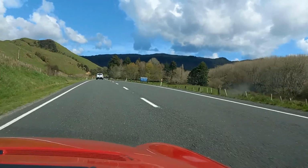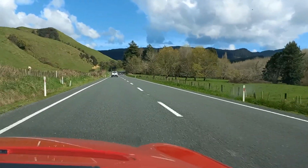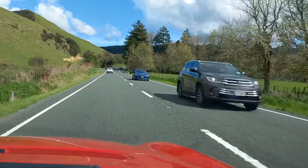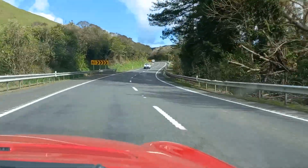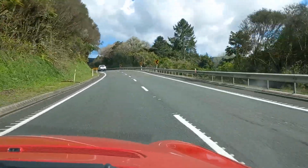It starts, but it just idles. As soon as I try to open the throttle, it just cuts out. So I think that's a blocked jet, from what I've seen happen in the past. Not on that bike, but on my other XLs I've had a similar problem, just leaving them too long. I might make a little video on that as well.